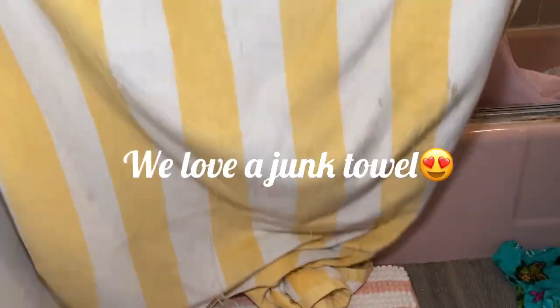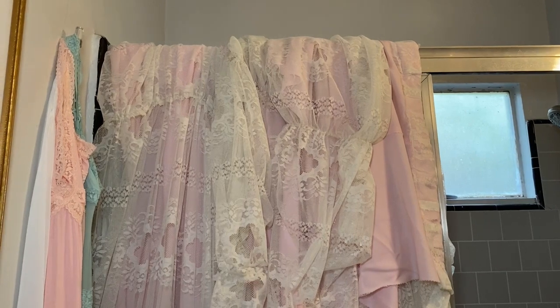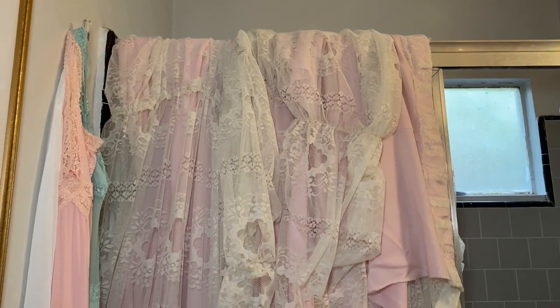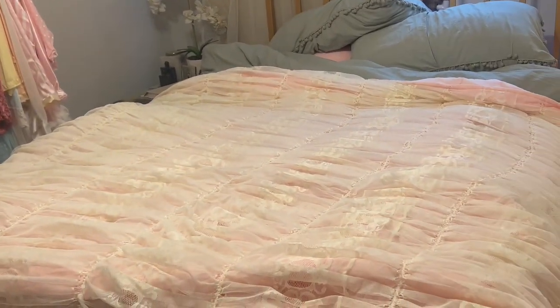Everything is getting very drippy and very wet, so we're just gonna have to go ahead and lay one of these bad guys down. This is so much more manual labor than I thought I was signing up for, but I think it's gonna be worth it. Room is truly nothing more than a drying rack, but look at this comforter.